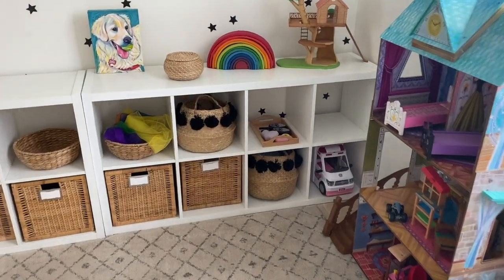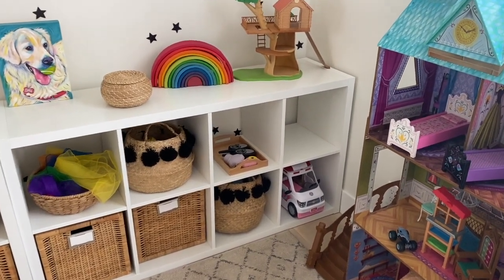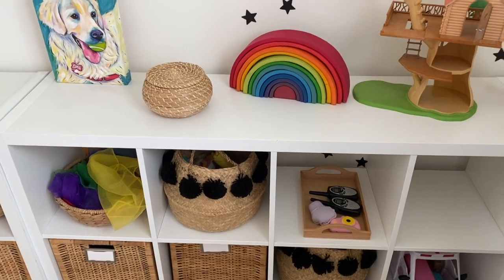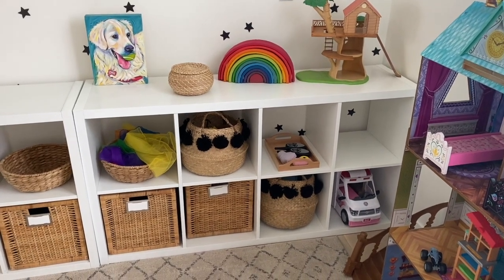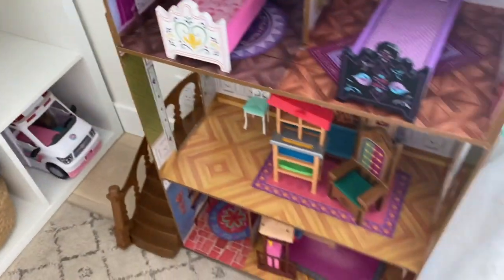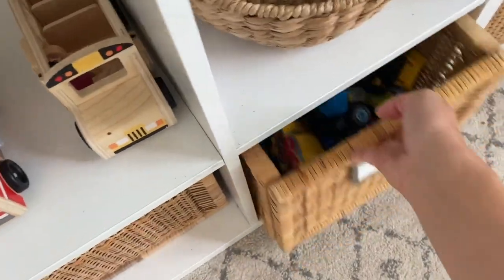Okay, so I seem to have Ava's side pretty much done. One of the things I wanted to mention was I don't love showing characters right away, but I totally let my kids decide what kind of toys they want and what they like to play with. So over here is her little castle. I didn't really spruce that up.